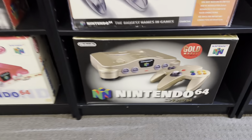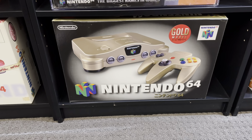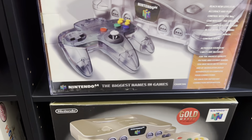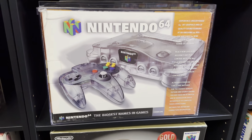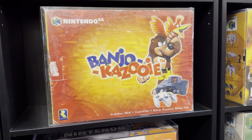Cool. All right. Back down. Let's go a bit lower because my arm's hurting for being up so high. A nice, clean, gold Nintendo 64 from Japan. We've got a biggest names in games. Charcoal, smoke, clear, grey, whatever you want to call it, from Australia. An extremely rare Banjo-Kazooie console from the UK.